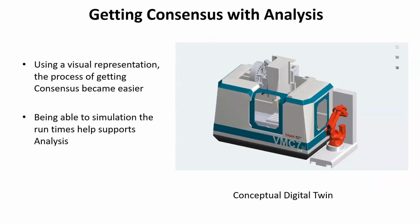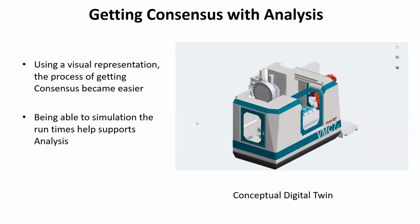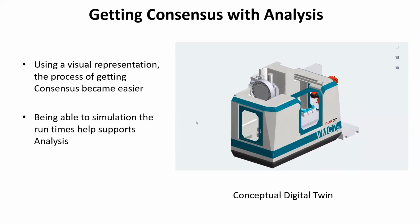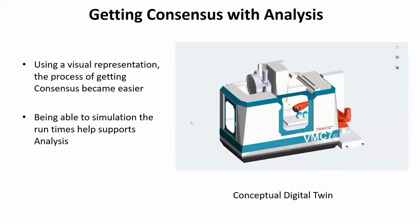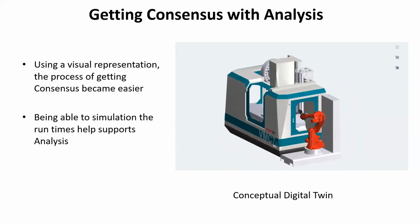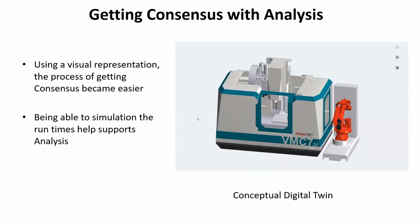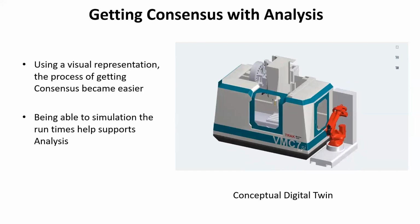Consensus and analysis. I deal with all upper management, and I also deal with the people down on the floor. So getting consensus with a digital twin, I have to say, made my life really, really easy. I was prepared to spend months and months talking with management about doing it another way. And I was surprised by our shop manager. He saw this and immediately said, yeah, this is what I want to do.